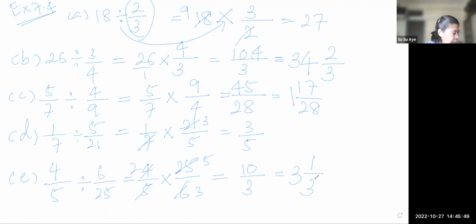Exercise 7.4, number 1. Do it now. The first fraction number, copy again, change the division sign into multiplication sign, second fraction, change up and down.